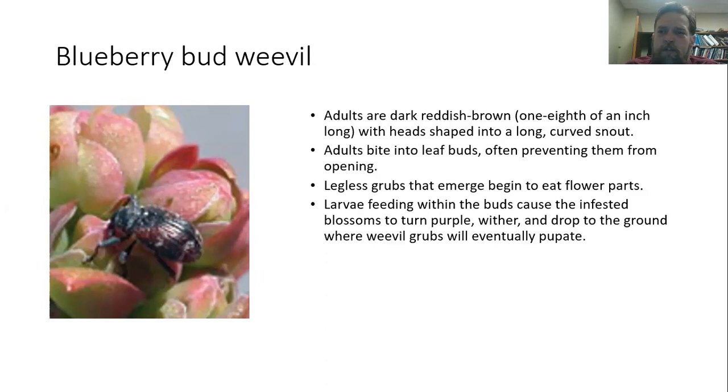This is blueberry bud weevil. It's a small beetle that has a long snout-like mouth part. It has a nice little reddish brown color. And they bite into the leaf buds. They also lay their eggs in there, and the grubs will feed on the parts of the flower. That's going to cause blossoms to turn purple and drop off the plant. And then the weevil will pupate in the fallen flower down in the ground, and turn back into the adult beetle again.